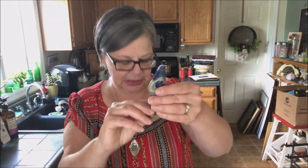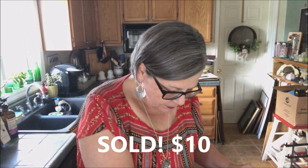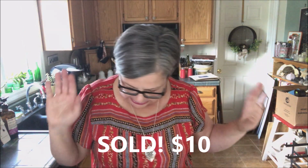This is a newer Santa. He's marked 1996, but I love this stoneware look. I would price him at about $10 also. That's it for Santa Clauses.